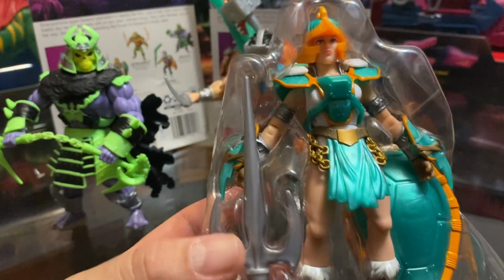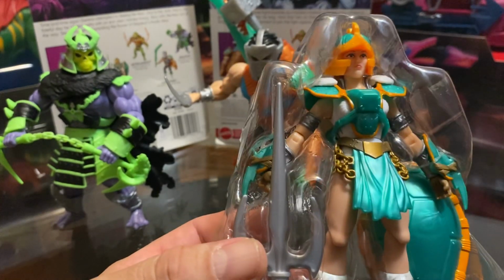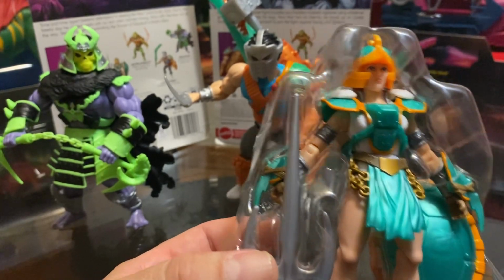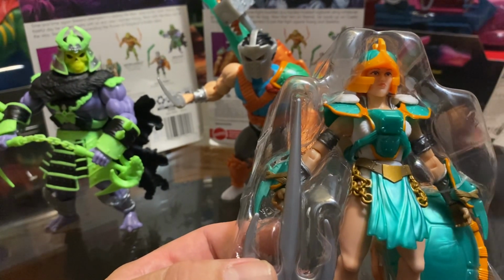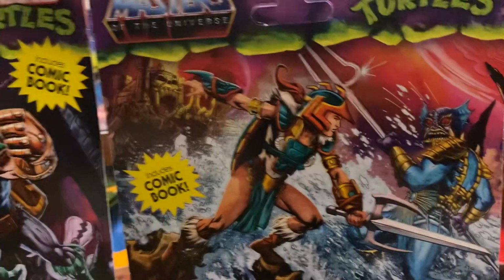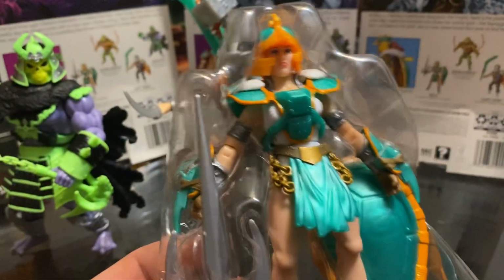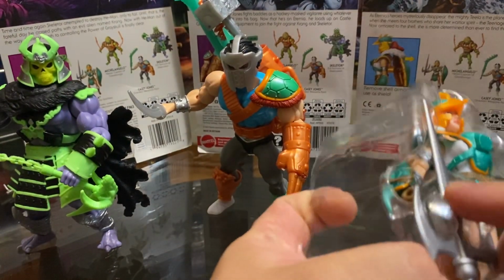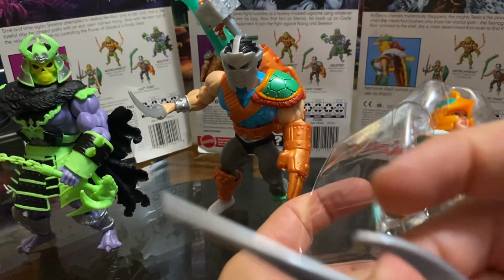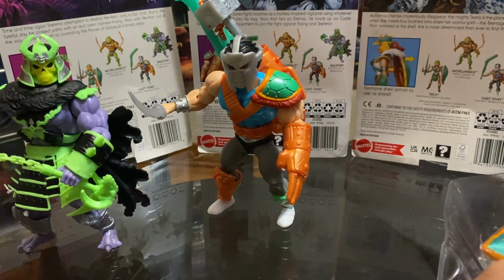Same comic book. Right off the bat, I really, really like that color green. I guess green is my favorite color, but every type of green that I see just gets my eye. I like Ninja Turtles for that reason, because of the color green. But I am really liking this picture, the artwork. Merman versus Teela. Oh man, it looks really nice. Very easily came out. And then the rest, I think I'm gonna have to cut the straps.